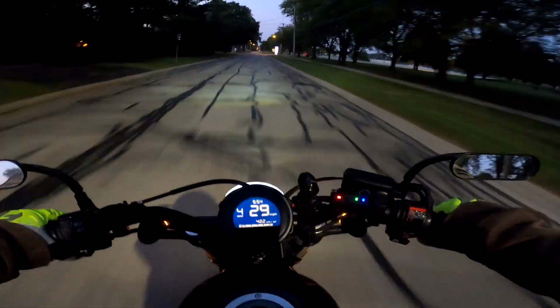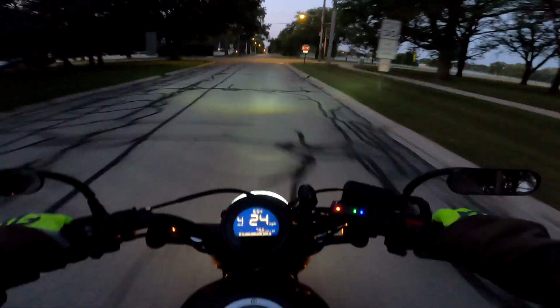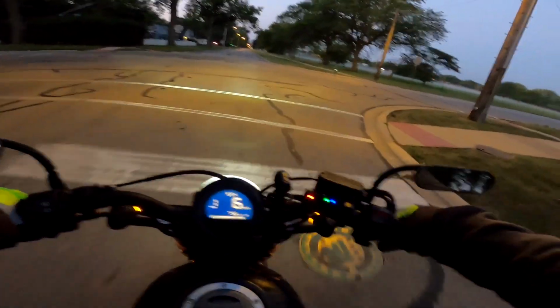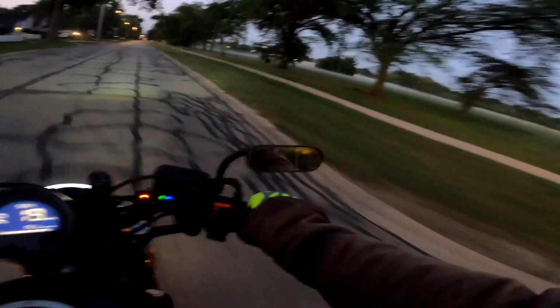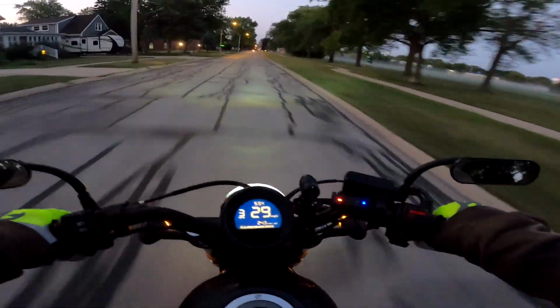It's like some shade, but not as dark as the drop down shade inside the helmet. Seems to give me like a better contrast or whatnot. Man, see that fog over there? See? That's how you know it's starting to get cold around here. The fog is settling in.